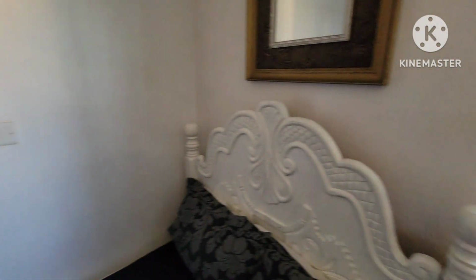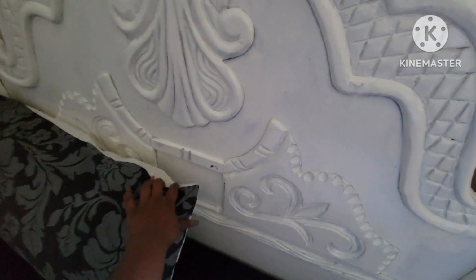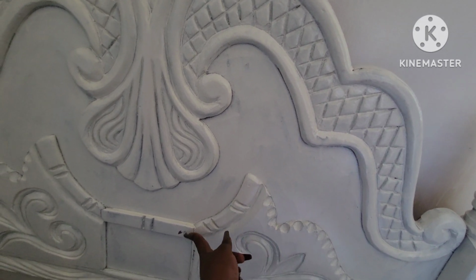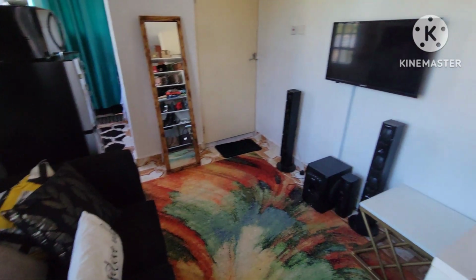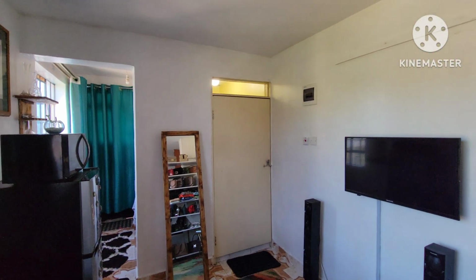For my bed, I'll have the fundi come pick it up. They go and apply paint again because they really want the deep white. You can see, yeah, so it needs to be taken and then they'll bring it back when it's done. So that's the view. I'll be selling the speakers, so just DM me for that.